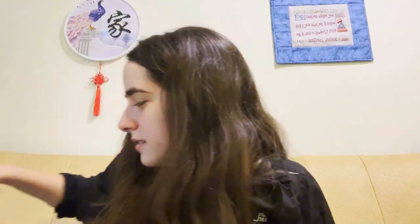You can see I'm wearing a jacket today. It is suddenly, these days, cold in Taiwan. And so I have to wear a jacket. It'll be cold for a few weeks, and then it'll be blistering hot again.